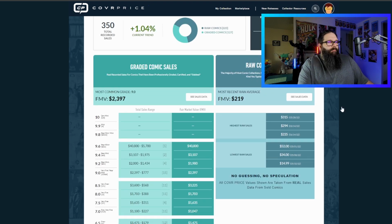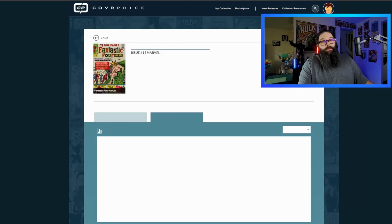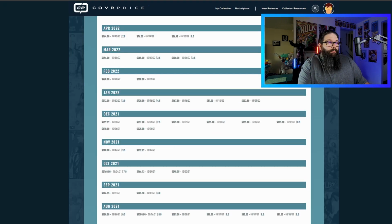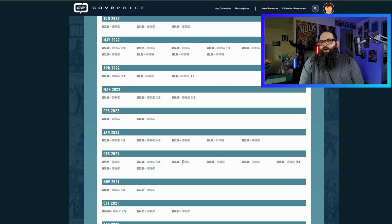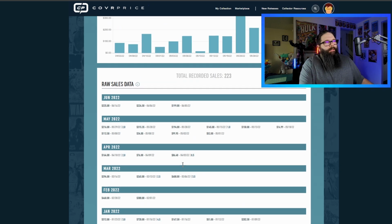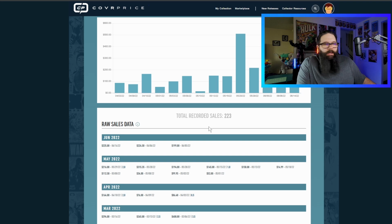Let's look at raw data for this one, which is going to be really subjective, so I'm looking at it very quickly. In December, you're looking at anywhere between 125, 115 it looks like, to $700. And then in January, anywhere from 51 to 720. February, 300 to 460. We don't know the conditions of these books. For a modern, that's one thing. For a Silver Age book, I have a harder time being okay with that. I will say it's interesting, in June we have a few sales around the 200 to 225 mark.